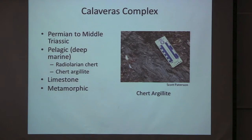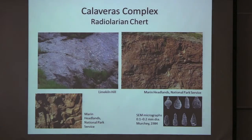So that's our Calaveras Complex, defined as Permian to Middle Triassic. Okay. Pelagic radiolarian chert, we'll talk about that, the limestone, all highly metamorphosed. That makes it difficult to study. You lose a lot of information, obviously, in that recrystallization process. But there's still a lot that we can learn about. My favorite rock is the radiolarian chert.